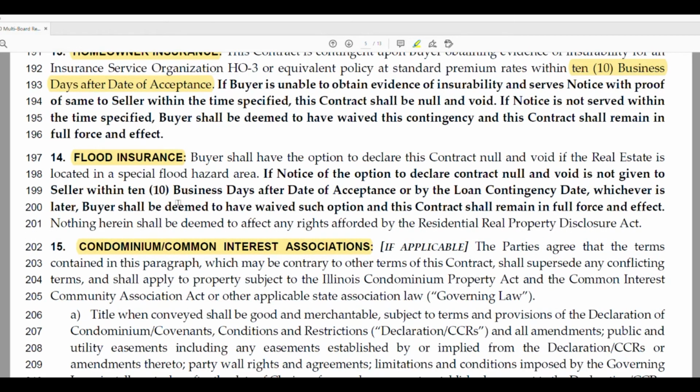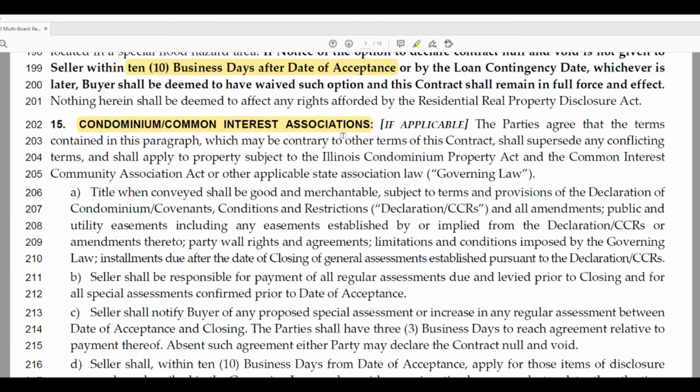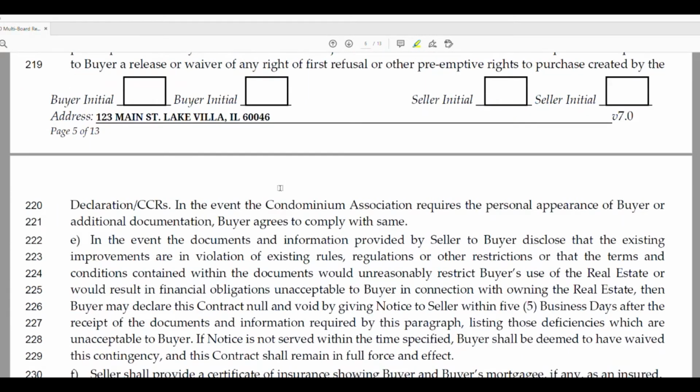Your lender will hound you about this. And if you are in a floodplain, same rules apply for flood insurance. If you're within a condominium, each one has their own rules and regulations. These are the rules in regards to what we have to do about it. This is going to be on a case-by-case basis. So if we ever cross that path, I will let you know what that is about.